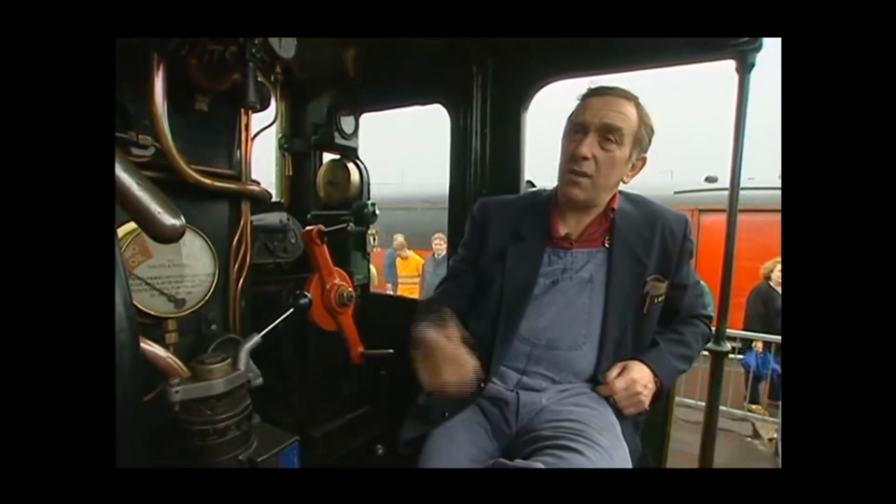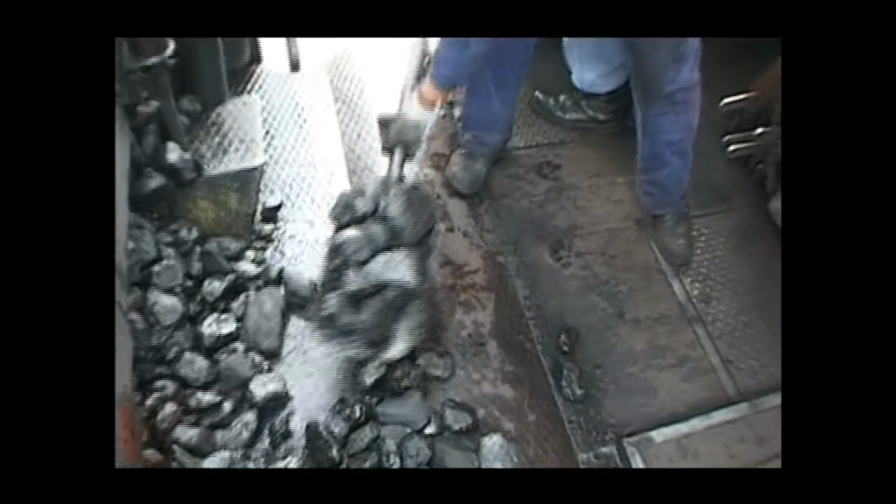And it's not an engine you can just get on and drive out of course. You've got to work at this thing. It's a beast. Jeff Ewings will be feeding the beast more or less continuously for the next hour or so.